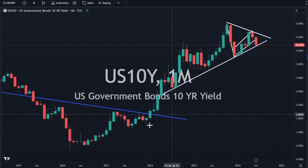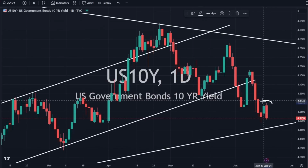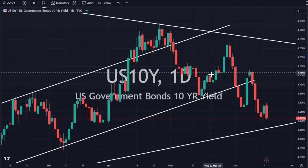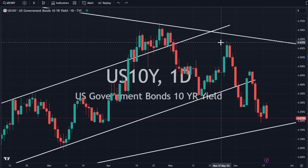The 10-year is also selling off, looking pretty weak. It's a bearish engulfing pattern. Sometimes bearish engulfings located really low down here aren't as strong as a turning point like this one is up here. Just an FYI.